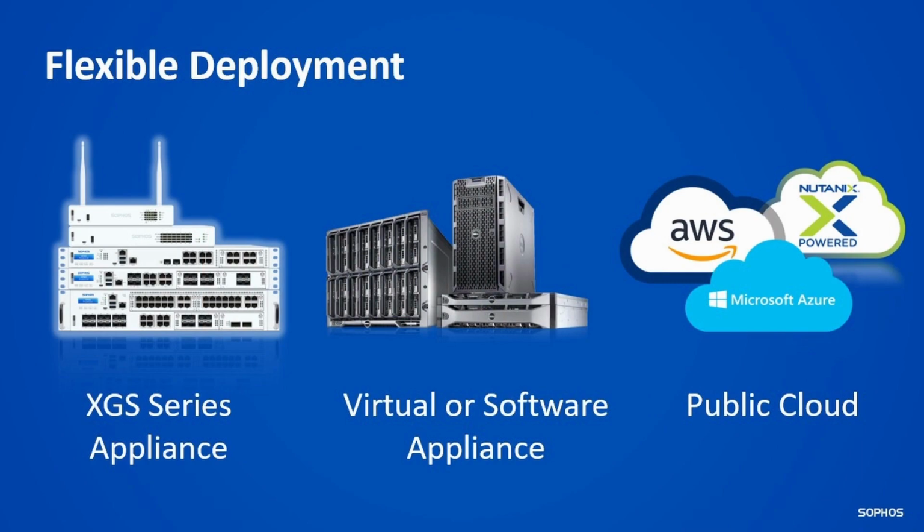It is also flexible in its deployment model as well. So most of the time in our diagrams, you'll see pictures of our XGS series of appliances, but that's not the only way that you can consume a Sophos Firewall. We do offer it as a virtual machine as well, so it will run on a variety of different hypervisors.